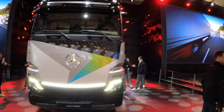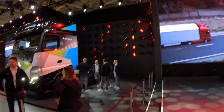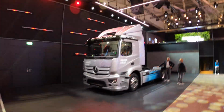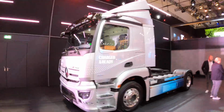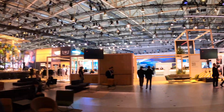You can see that light bar across the front of it. It's not electric, but it doesn't have a light bar. So that's the e-Actros long range. And then you've got the e-Actros tractor body, charged and ready. So that's Mercedes-Benz. Lots of electric stuff going on here.